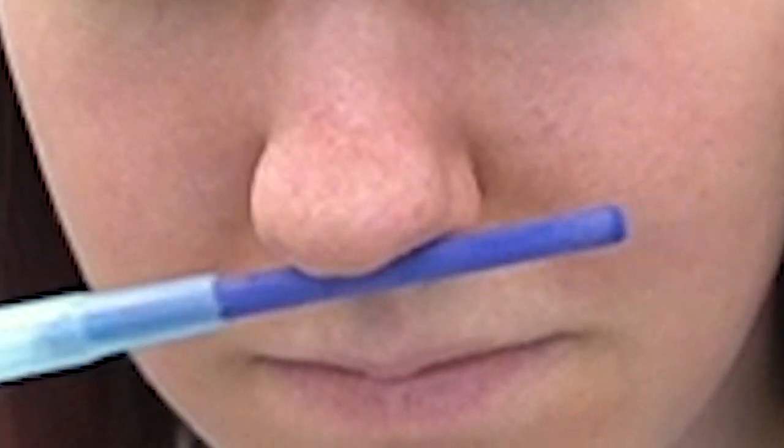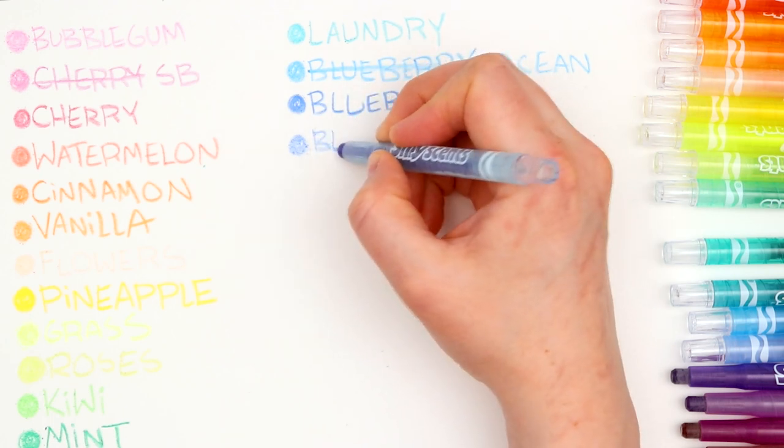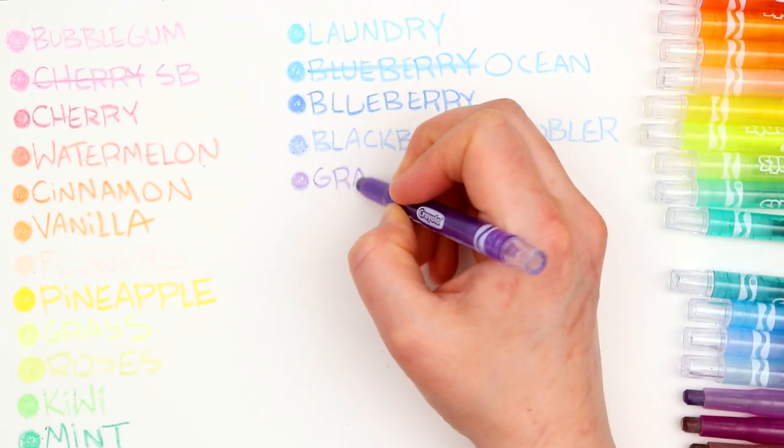I was hit with a little bit of cinnamon, but then like a little something fruity. Okay, that smelled like a belly button for like a split second. I don't know. Blackberry cobbler. No idea. Oh my God, I am just now picking up this purple and I can already smell it as grape. I mean, I guess that's grape with like a hint of bleach. Maybe I just got too big of a whiff.